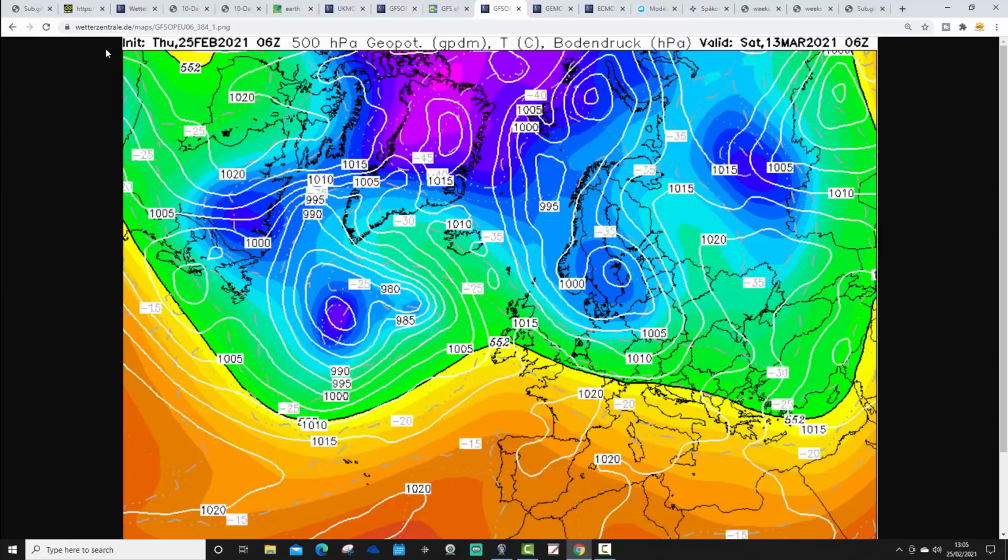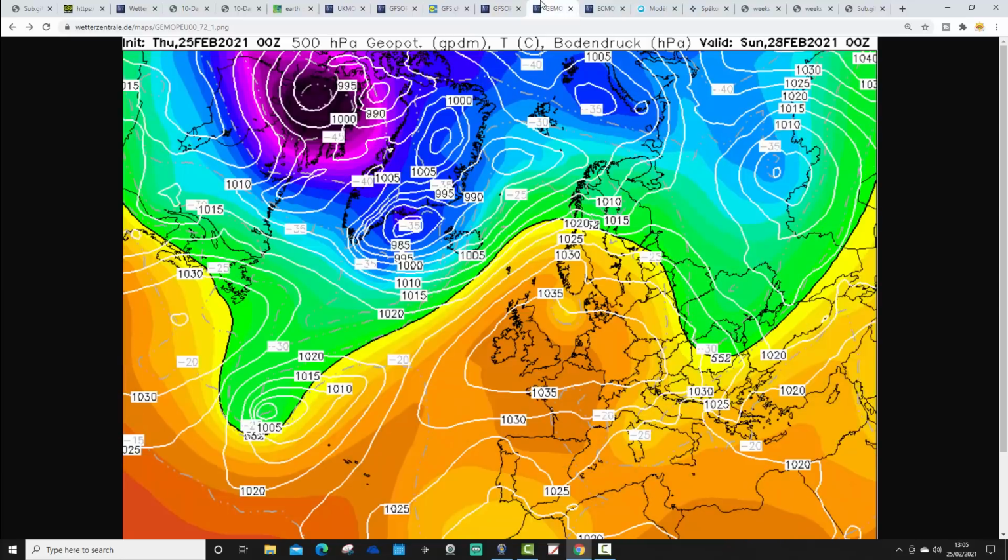That's how we look as we get to the 13th of March. Again, we're under a ridge and it's pretty cold at this point. We've brought the air back in from the north. So winter may not be finished with us yet, everyone. Watch this space. And we may get some sort of late winter, early spring snow here in the second week of March. I would not rule it out.